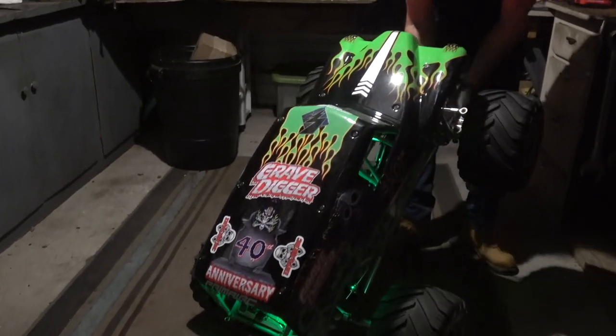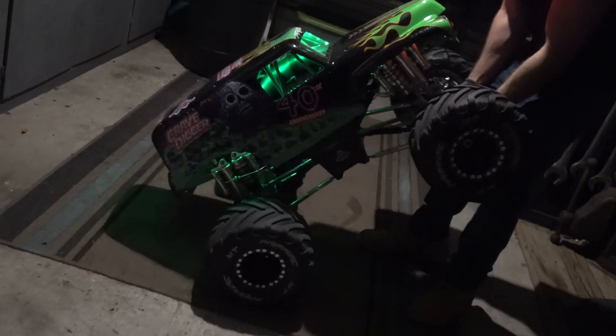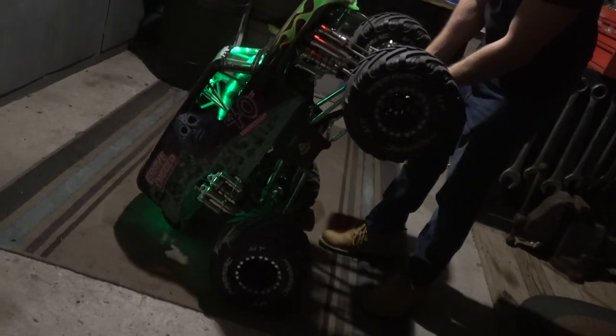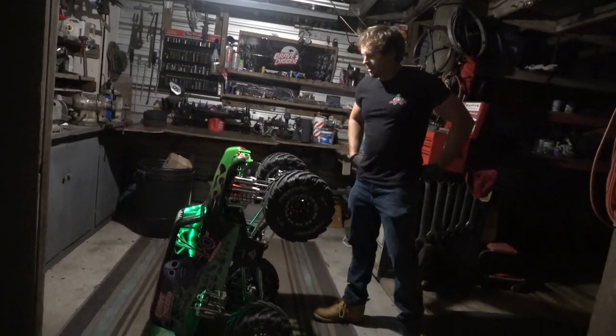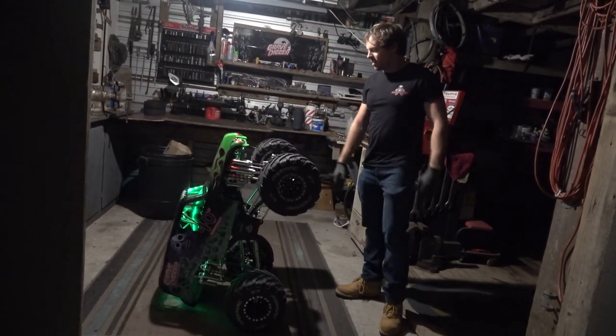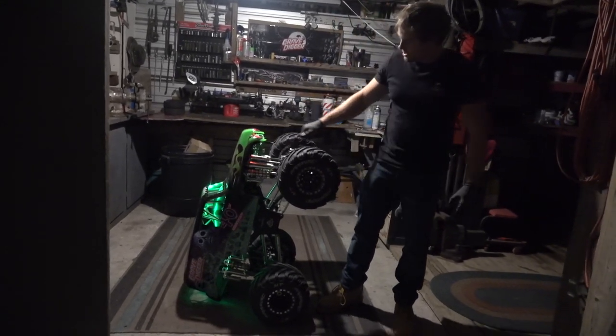Now, I wasn't getting any wheelies with this gearing, and I think part of the reason is because I have lighter clutch springs. I have the 7500 clutch springs on this, and that's good. I didn't want to be tearing the drivetrain up. This engine is volatile on the drivetrain. It has tons and tons of torque.